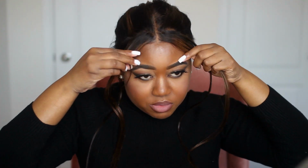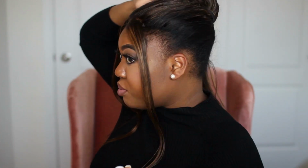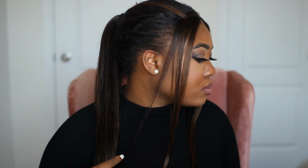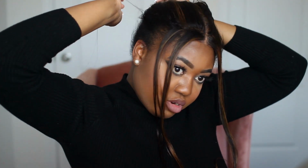I decided to leave these pieces because I already made a parting. So this is the ponytail. As you can see, I put my hair up and it's laying pretty flat. My hair is quite short, so I can't really put it up really high.